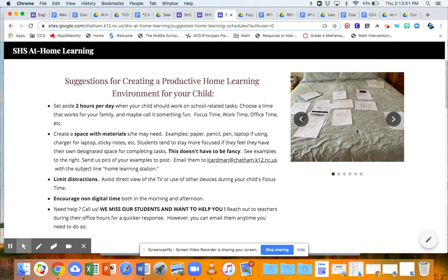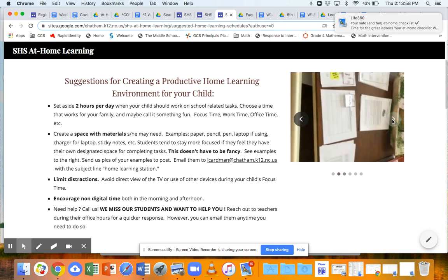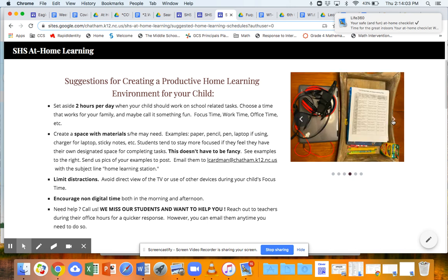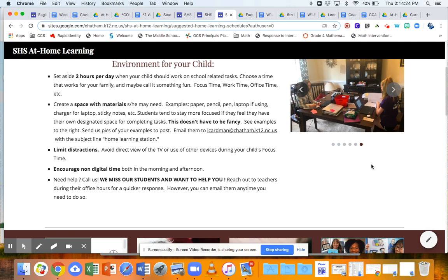When they work, make sure they have a designated space to work, and it does not have to be fancy. We wanted to show you some of our staff who are also parents. Like we've got things laid out on a bed. This is someone's desk. This is stuff laid out on a table. This is a kitchen table, but you see the materials are all there. The papers, the laptop, the headphones if you have them, pencils and crayons. That's a first grader. And this is full disclosure, this is my house. It's very messy right now, but everybody's got what they need.